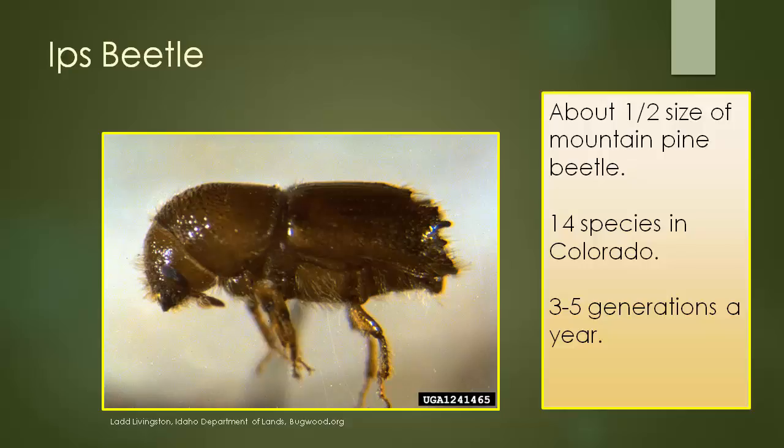There are some Ips beetle that will go after pinyon pine only, some Ips beetle will go after spruce only, some will go just a specific tree. There's 5 or 6, probably maybe 7 that go after lodgepole and ponderosa. There's a lot of Ips out there. Usually, if I go out and look at somebody's wood pile, I will find Ips in it, especially fresh firewood stacked. I will find Ips in it.